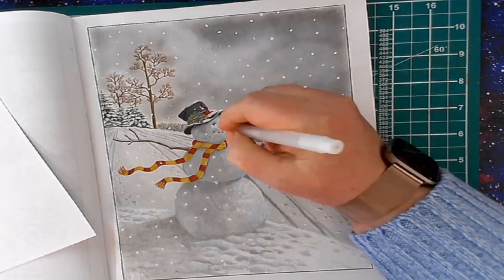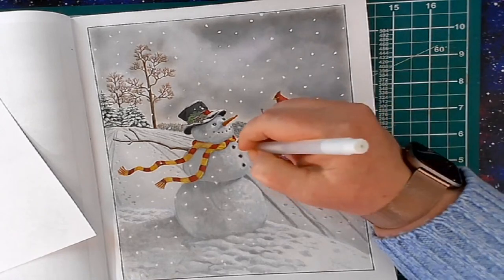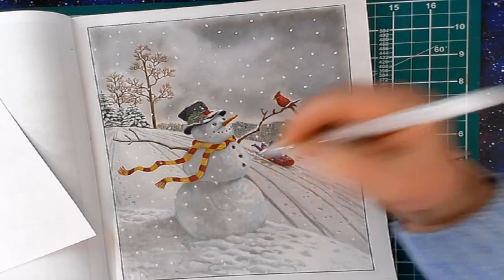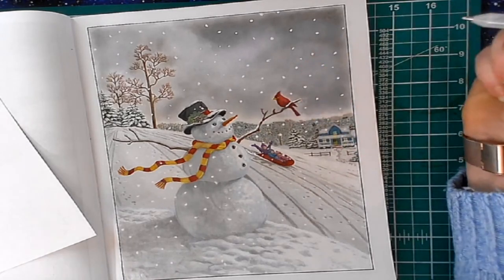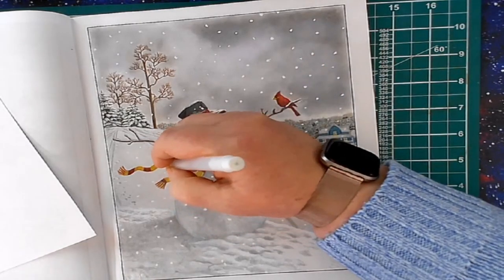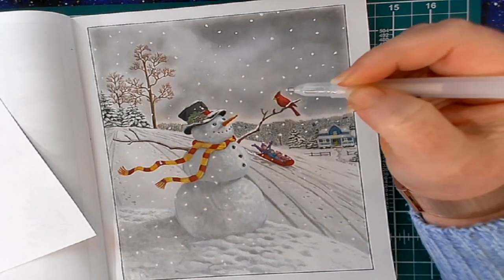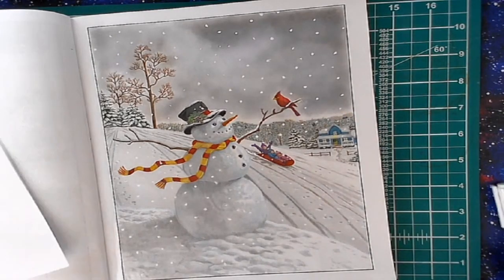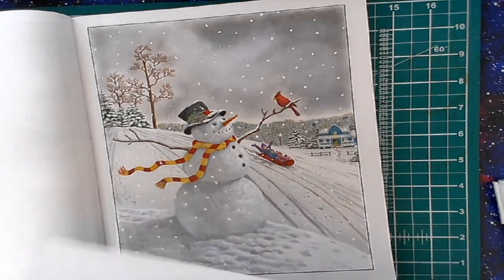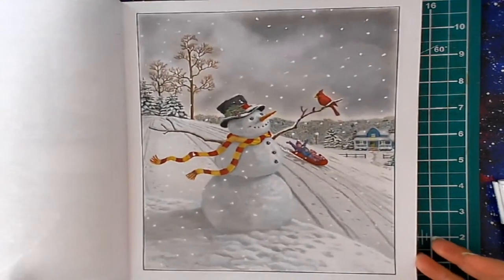Oh, and we gotta do the whites of his eyes there, and little whites of his buttons, and the whites of his eye, and this one. Okay. And there we have our snowman. So that one is all finished. What do you guys think?